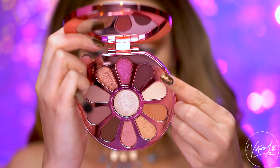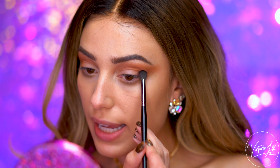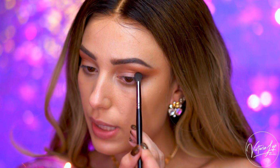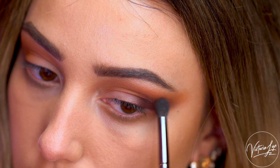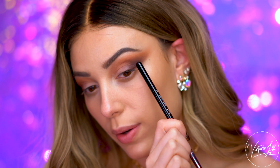To deepen up the eye look, we're gonna grab this shade here called Wish. Wish almost looks like a really dark brown with a hint of purple in it. It's really pretty. I'm just gonna keep that right on the outer corner of the eye, and once again, just following out that wing. You can see that blend with the brown into that reddish color. It's just blending super easily.